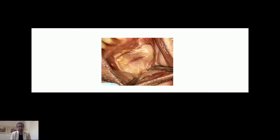This is one of the courses where we demonstrated the vessel which you should be careful about when making the lateral window approach. You can see it's quite evident. It's quite clear the vessel is present. The moment you put the drill on it, it's going to rupture, and it is going to be difficult to control the bleeding.